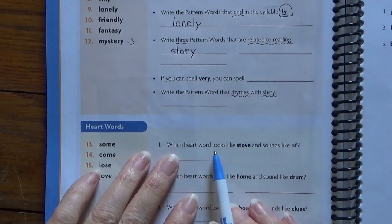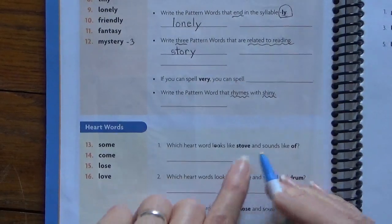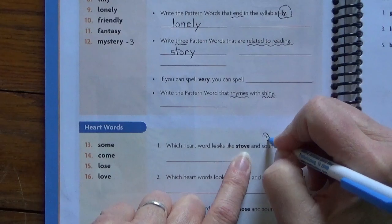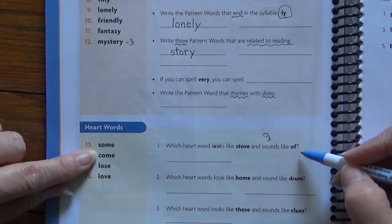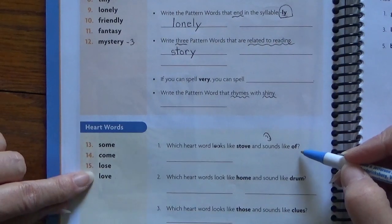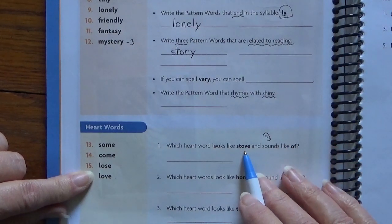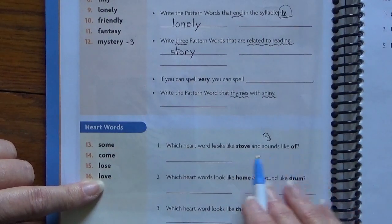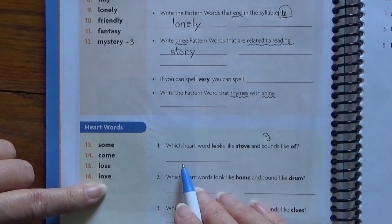Which heart word looks like stove, but sounds like of? So it's going to rhyme with of. Of some, of come, of lose, of love. It sounds like love. Looks like stove. So it must have an O-V-E. Oh, must be love. It looks like stove, sounds like of. It's not stove, love. Love, of. Yeah, we're right.